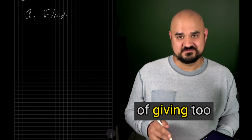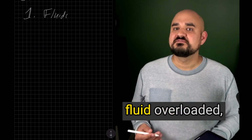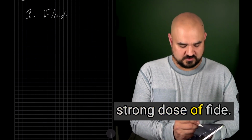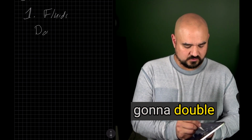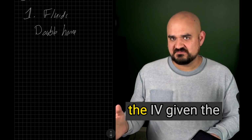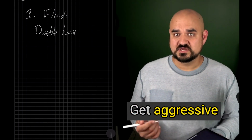Don't be afraid of giving too much Lasix. If the patient's short of breath and they're clearly fluid overloaded, hit them up with a strong dose of furosemide. Again, we're going to double the home dose. Technically, giving the same number IV is doubling the dose, but we double the number. We get aggressive with the Lasix.